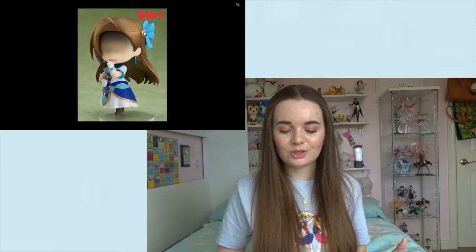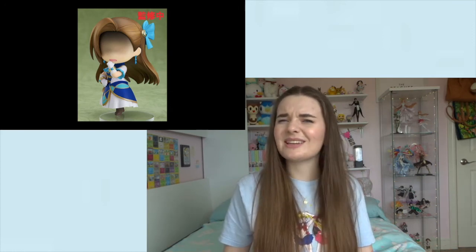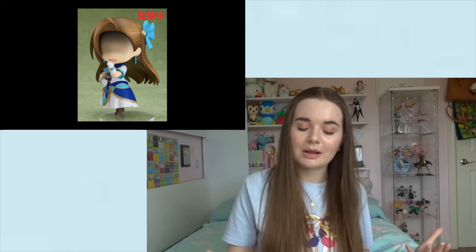I am really not sure how I feel about this faceplate though. But she comes with a lot of accessories, and overall I think she is really cute. So I do want to have a My Next Life representative for my collection, right?